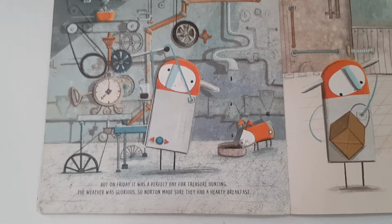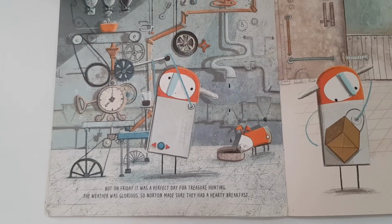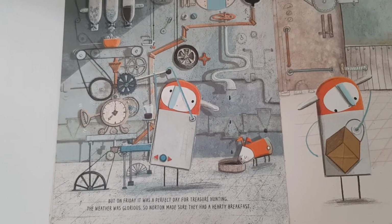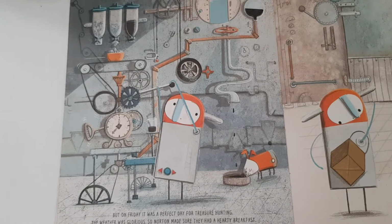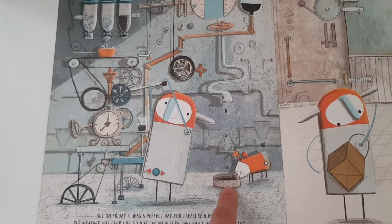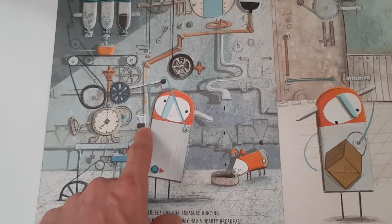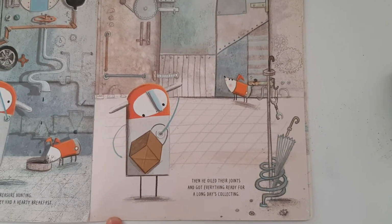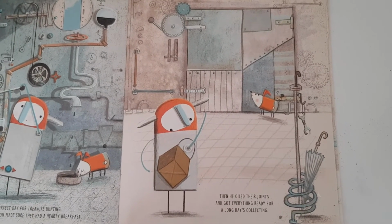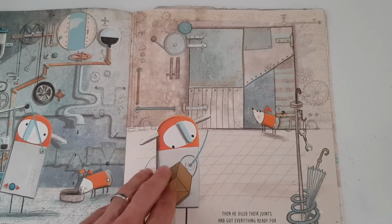But on Friday it was a perfect day for treasure hunting. The weather was glorious, so Norton made sure they had a hearty breakfast. So do you see the hearty breakfast? It's all made of oil for a robot. So he's drinking oil, and the dog also is drinking oil. Then he oiled their joints and got everything ready for a long day collecting.